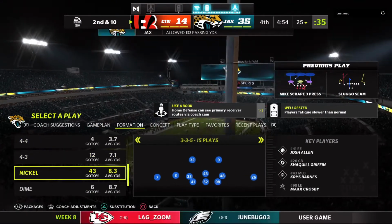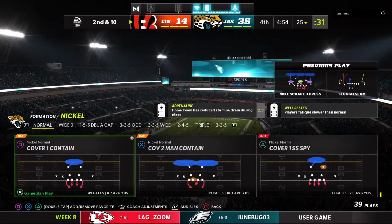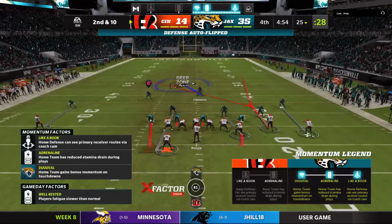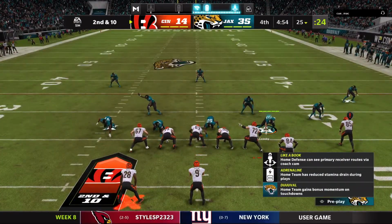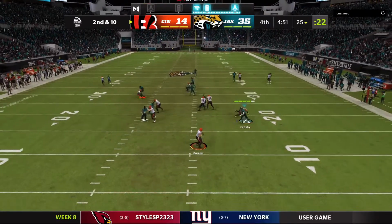And now a throw on first down there, but it's incomplete. Another pass attempt, another incompletion, and they're just a little over 100 yards passing here in this game. So defensively, pretty good job. Definitely, because they were never really able to get the ball in the hands of their playmakers. So a lot of credit to the defensive game plan and especially the execution.